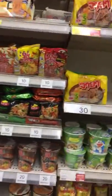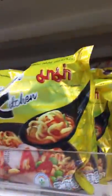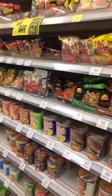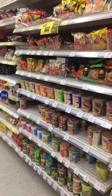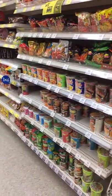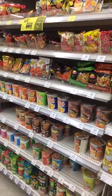So you guys would say instant noodles. For us, we generally call them Mama. We call this brand Mama, so basically we call any instant noodles brand Mama, because I think it's the first brand in Thailand, so we just use the brand name for the product.